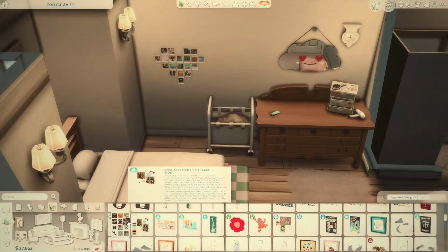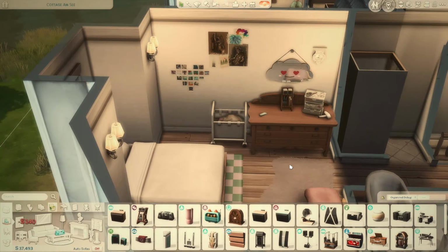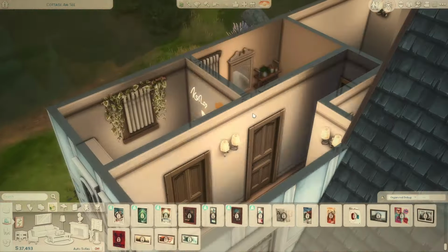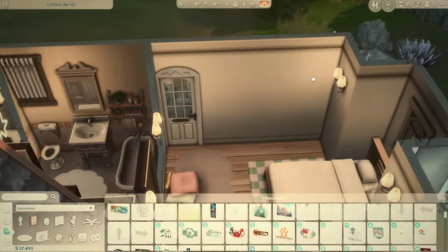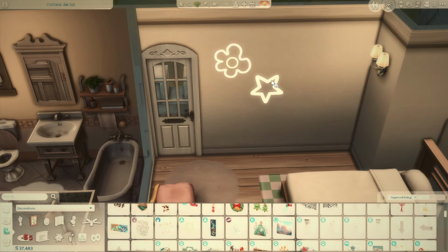I think this is one of my more realistic builds than usual. Normally I focus on a lot of fantasy elements or witchy elements in my builds, but this one feels like an old build, but it's modern day.